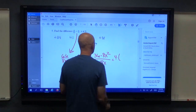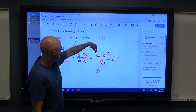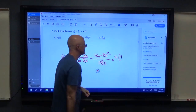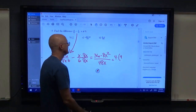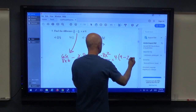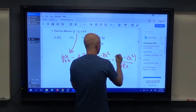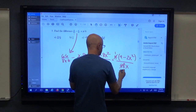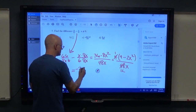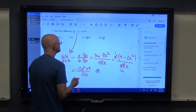And when I do so, what do I get on the top? Well, what do I need to multiply 4 by to get 36? I need to multiply it by 9. 9 times 4 is 36. I need to multiply 4 by negative 2 to get negative 8, so I get a minus 2x squared over 48x. Now that 4 will cancel with the 48 to leave a 12 down there, and we can rearrange the top if we like. This is negative 2x squared plus 9 over 12x.